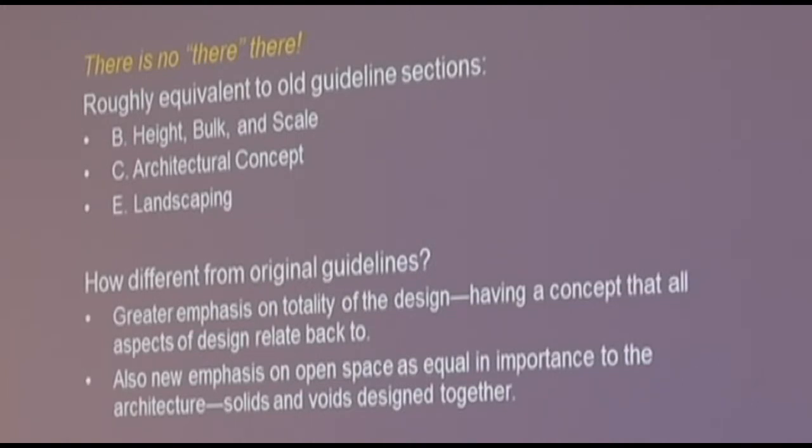You're looking at small details of how the garbage is handled and treatment at the entries, but you're also looking at the overall volume and scale and mass of the building and how it works as a piece of sculpture. The other difference in the updated guidelines is a greater emphasis on open space as equal in importance to the architecture. Again, that notion of solids and voids.